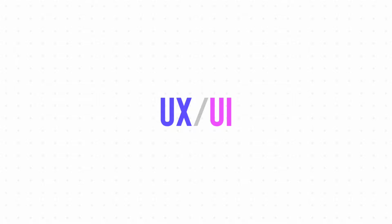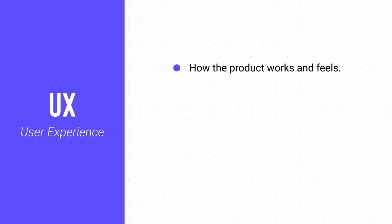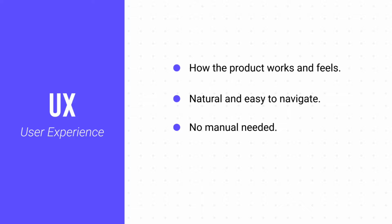Now, I will briefly explain to you the difference between UX and UI design. Those are two different but tightly related and similar concepts as well. UX stands for user experience. It is used to describe how the product works and feels from a user perspective. A good UX means that the application feels natural and it's easy to navigate. A good UX also helps the user by reducing the time spent figuring out where certain options or features are located within the application. UX aims to ensure that the product meets the user's needs and provides a seamless, intuitive experience.